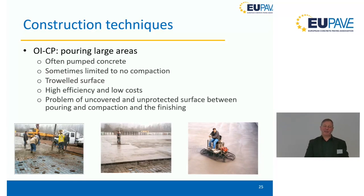But there's another technique, and that's what we often see, at least here in Belgium. Another type of concrete is used, a pumped concrete, a more fluid concrete, where sometimes the concrete is not further compacted with vibrators because they think it has been consolidated with a trowel surface. It has the advantage that it goes very, very fast, so it's a high efficiency, which makes it low cost, so it becomes very interesting for owners who want to build a concrete pavement.